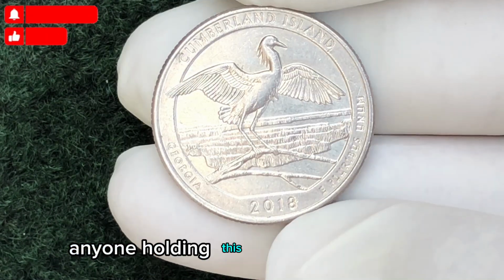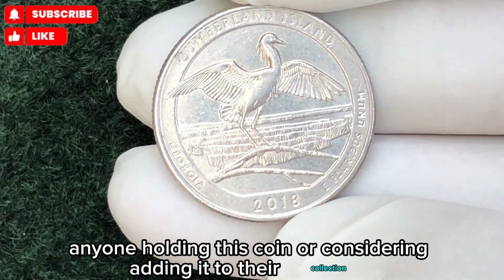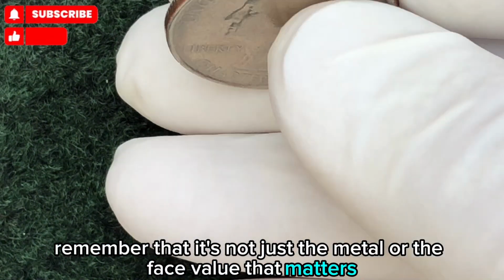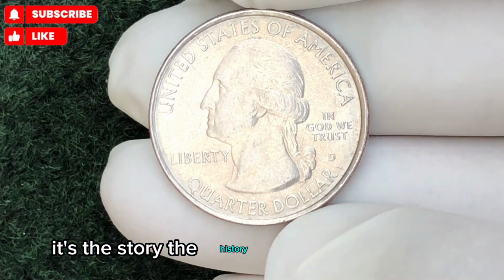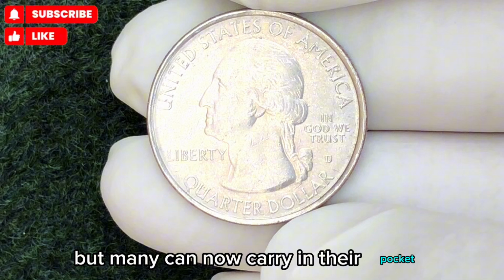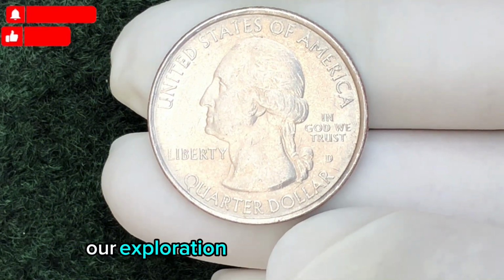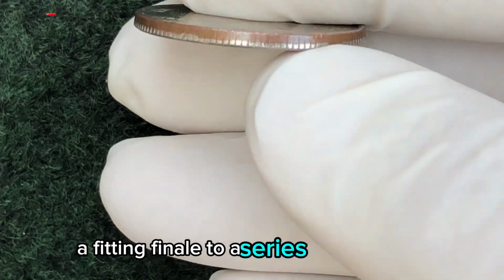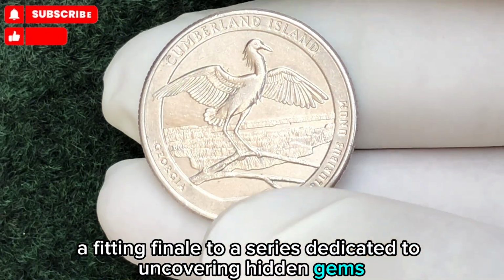To anyone holding this coin or considering adding it to their collection, remember that it's not just the metal or the face value that matters. It's the story, the history, and the connection to a place few can visit but many can now carry in their pocket. This quarter closes our exploration of some of the most remarkable coins in recent memory, a fitting finale to a series dedicated to uncovering hidden gems.